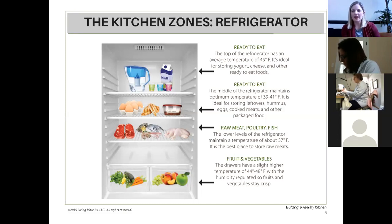When you're storing greens, if you have any fresh greens, it's always a good idea to store those in a container that can breathe a little bit, and also putting them in between paper towels. Slightly damp paper towels can be very helpful as well.